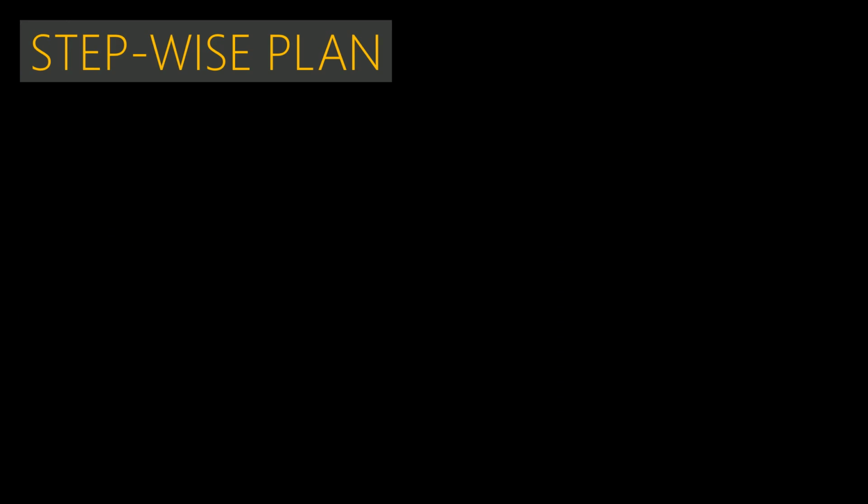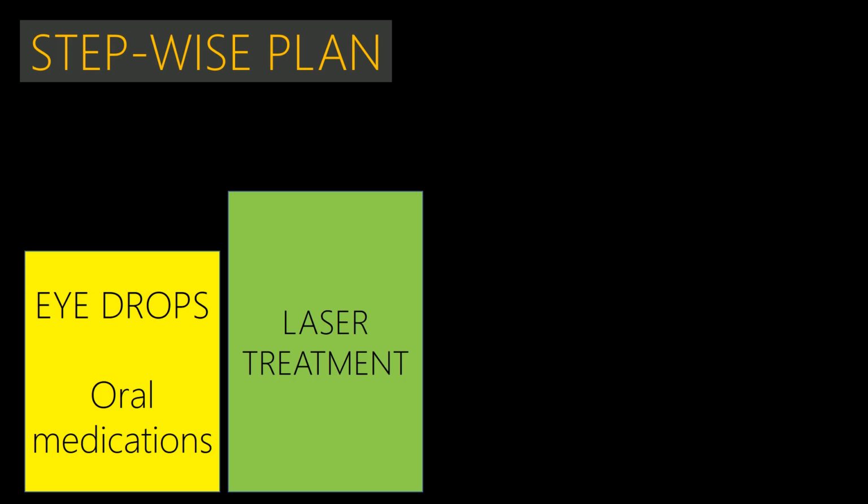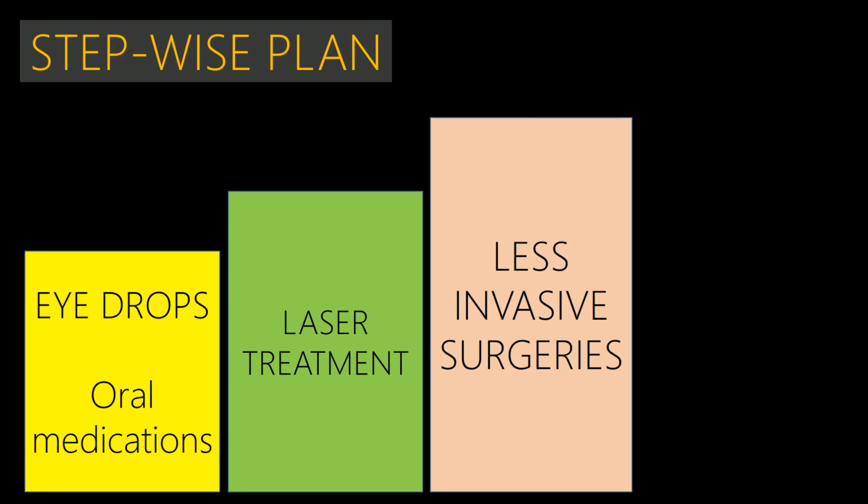Our treatment plan is a stepwise plan. This means we start with the least invasive options, and we climb each step to the next treatment option until further damage to the optic nerve is stopped.